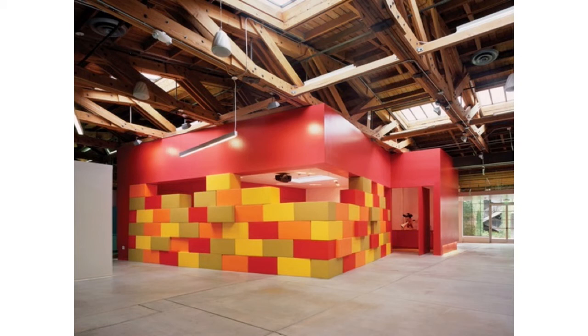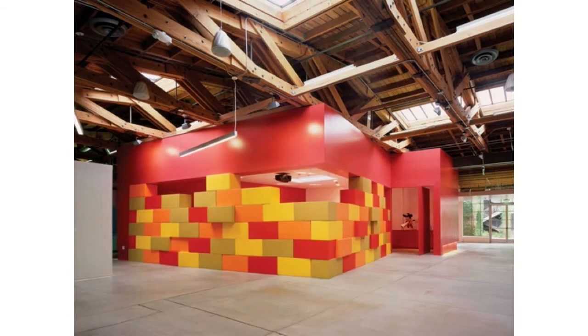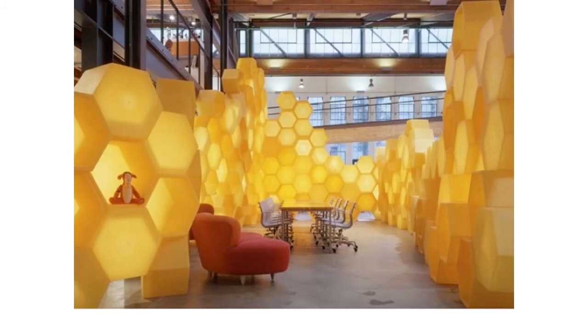Because there are several studies that show this increases efficiency. This is, for example, Walt Disney Studios in Los Angeles, and this is how they have their meeting room. So if you want to have privacy, you have a wall, but if you want to have a meeting and show a presentation, then you can arrange a whole theater-like ambient.